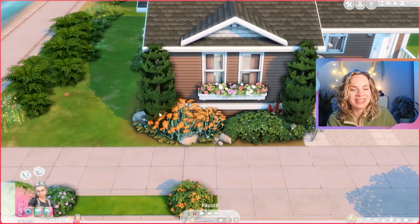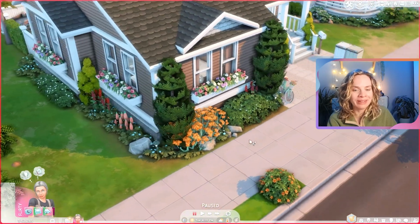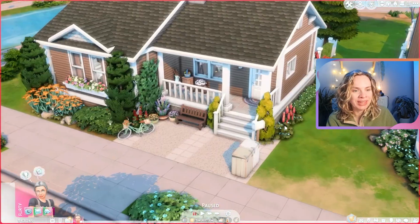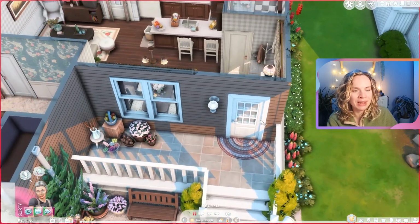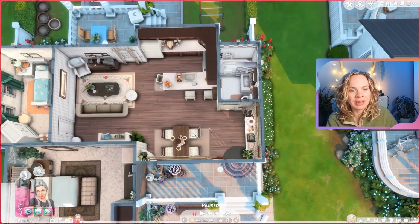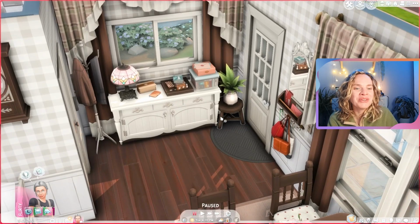So we have all this landscaping over here. These were the orange bushes I was going on about. I really like them. And then these red flowers. So cute. But yes, back to the front porch. We have some decorations on here, and then we have the front door leading you straight into the open living, dining, kitchen situation.